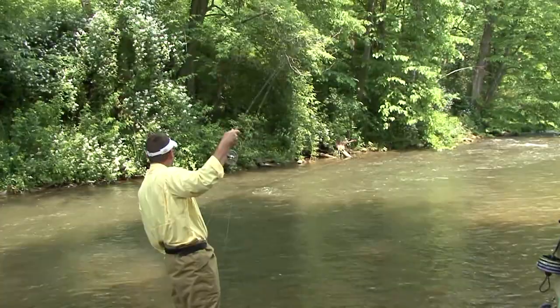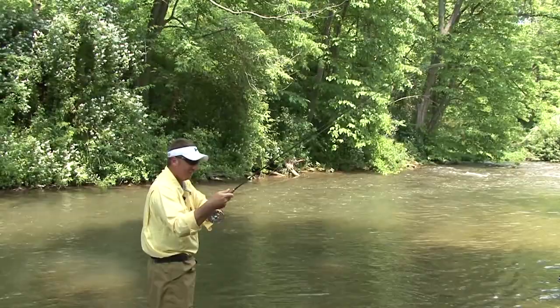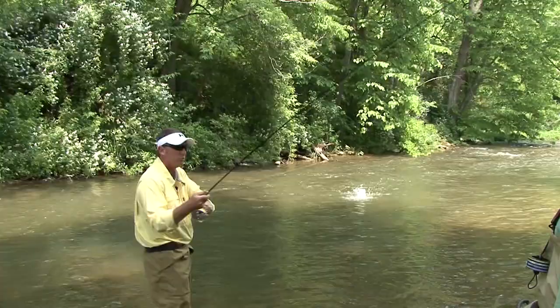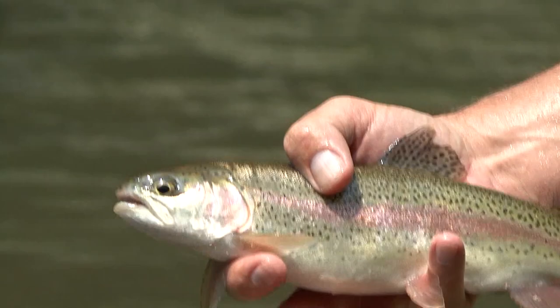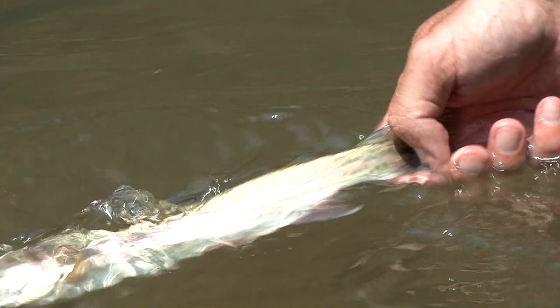There, he's got it. No, jeez, that was a good one. Pretty cool, huh? He came up and hit the top one. Yeah, he did. And what was that top fly? An Adams, because there's some Isonychia coming off. Oh, jeez, whiz! That's a crazy wild trout right there. Yes, sir. That's crazy. Steve, how's that look? That's so cool. Oh, wow. Oh, yeah, he said see ya.